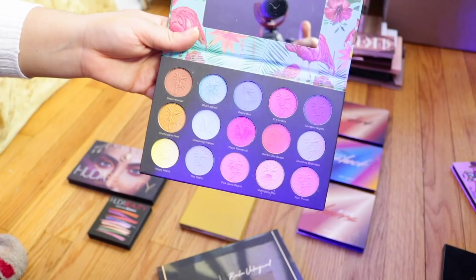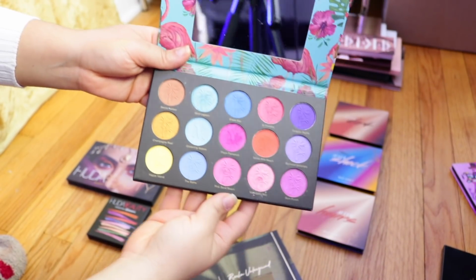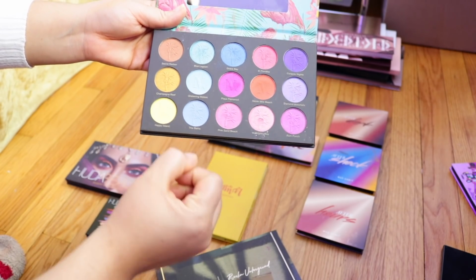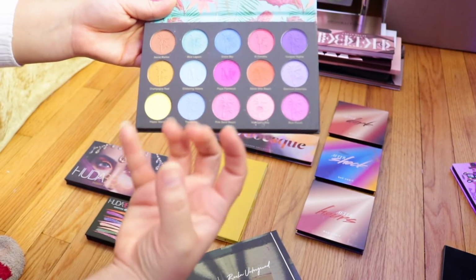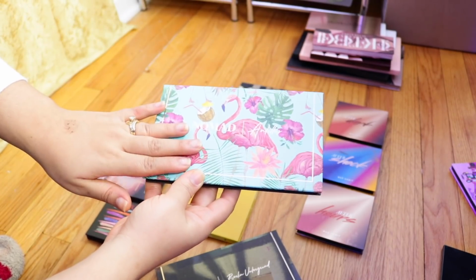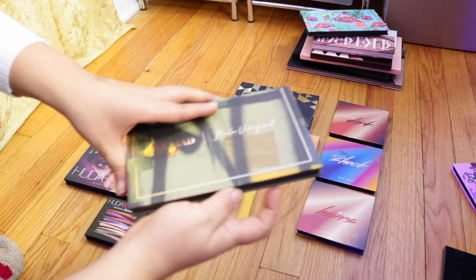I don't think I will be using this much just because they have a lot of shimmer in them, and shimmer is just not my typical go-to unless it's glitter, as you guys know. I think somebody else would have more use of it than I will, so I think I'm gonna get rid of this one just because I really don't use that at all. We're doing so good, oh my god.